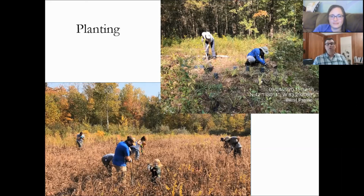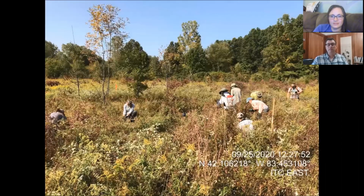We also go through, so this was actually taken at the ITC corridor near Crosswinds. And once we've planted them, this was a big planting day we did at the ITC corridor. We also water them. So in this case, we're just using our backpack sprayers, but we're just spraying them and keeping them nice and moist until the first freeze. And then they should be able to overwinter fine. And we've had good success. I went out and looked at our Blazing Star plantings from last year, and a lot of them are blooming right now.